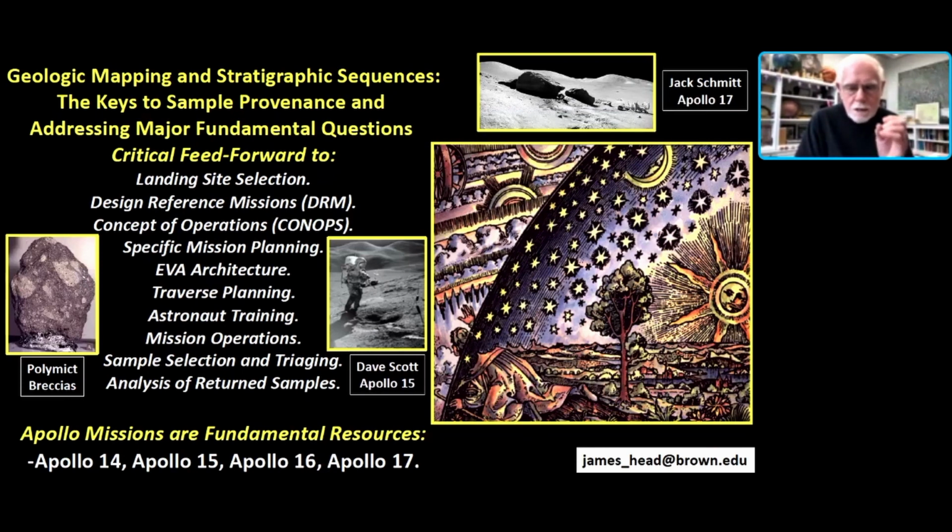It's not about a geological map that tells you the interpretation. It's about testing hypotheses. These are useful in mission operations, sample selection and triaging, and also obviously in the analysis of return samples as we saw. So remember that Apollo missions are fundamental resources. Apollo 14, 15, 16, and 17, and in particular 16. Please go back and look at that as you do your mapping and planning to see what the most analogous site to the South Circumpolar region is going to be. Thank you very much, and I hope this is useful.